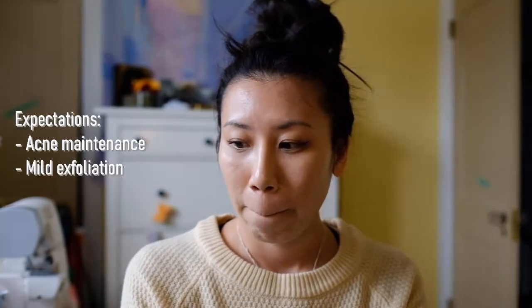My thoughts on it before were hoping that it would just keep acne in check. I do have acne. It's much less now. It's intermittent. So I was hoping to really push that down. Did it work? I'm not sure. Did it live up to the claims, where it was exfoliating and brightening and all that? Possibly. I don't believe it was strong enough for my skin or what I wanted it to do for my skin. So it was fine.